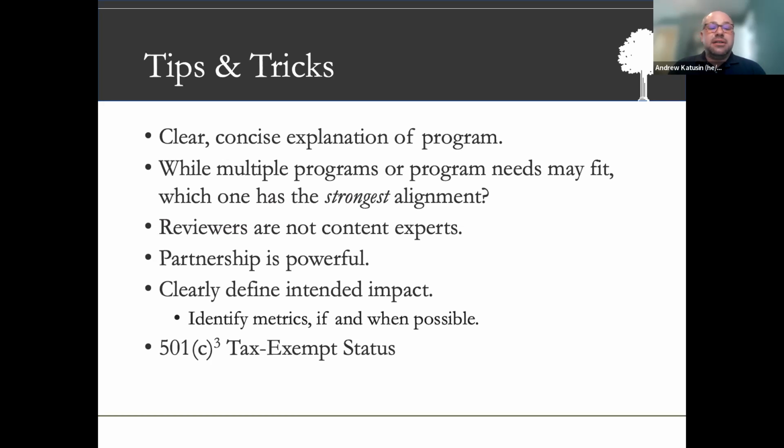The next piece, clearly define intended impact. What I want to make sure is clear in the applications as you're completing them is how are you defining success? How do you know that this program is successful? What does that look like? And then also, how are you measuring that? How do you know when you've gotten to whatever you've defined as success for the particular program with which you are applying?